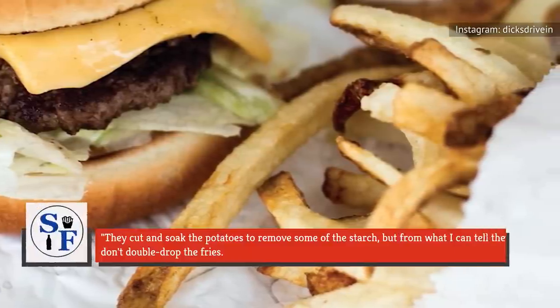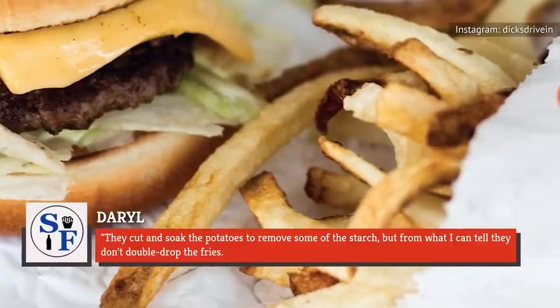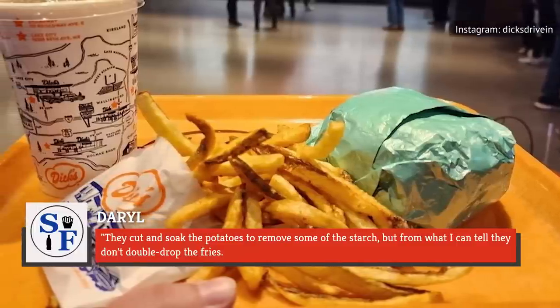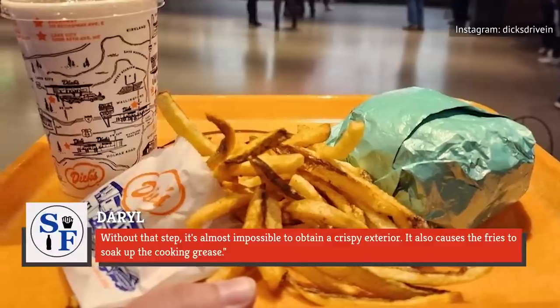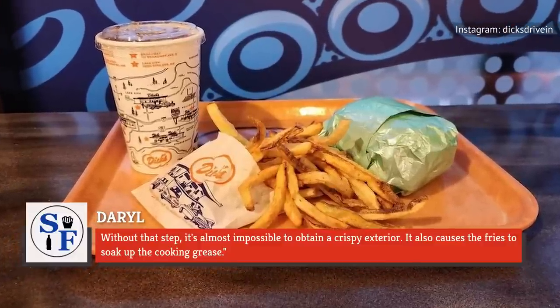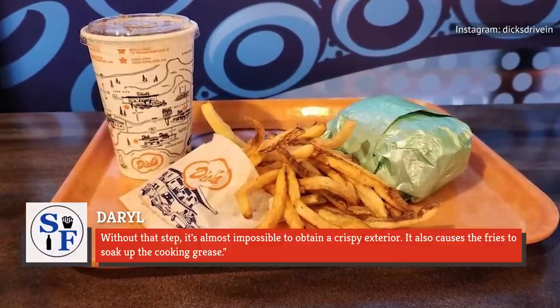He explains, "They cut and soak the potatoes to remove some of the starch, but from what I can tell, they don't double-drop the fries. Without that step, it's almost impossible to obtain a crispy exterior. It also causes the fries to soak up the cooking grease."